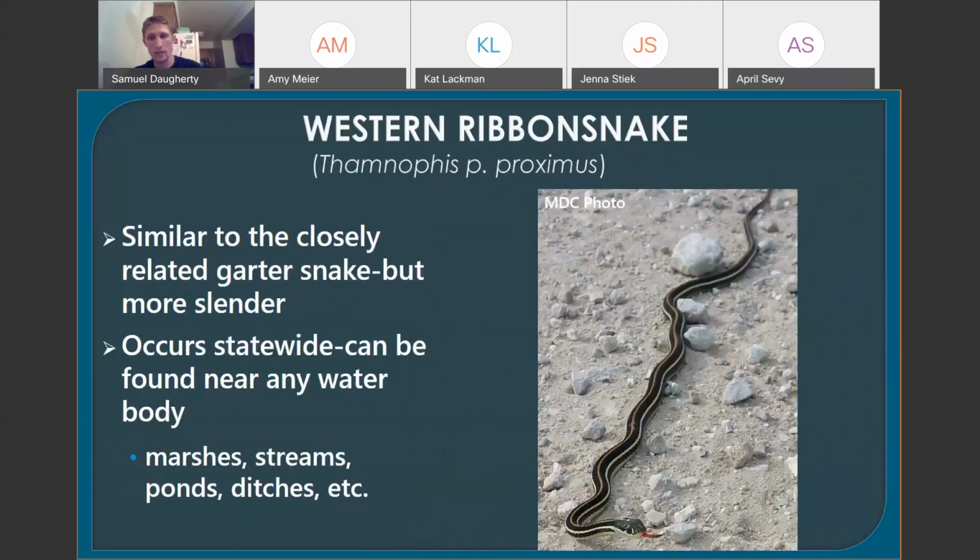All right, so the next one is the western ribbon snake. This one is really closely related to garter snakes. You probably consider it a type of garter snake. It's in the same genus, Thamnophis. The only real difference is that they're much, much more slender and sleek than garter snakes. You can kind of see that in this picture.